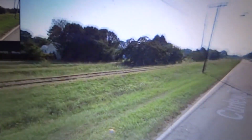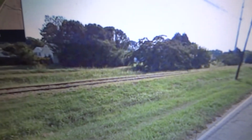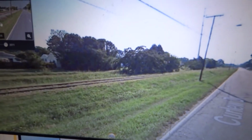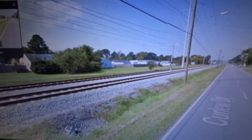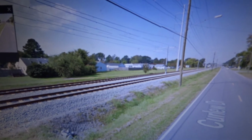This is what it looked like back when the Virginia Beach line was in operation. As you can see, rusted track, nothing there. But in 2011, this turned into that. Quite a bit of a change. Went from a 10-mile-an-hour freight line to a 55-mile-an-hour light rail.